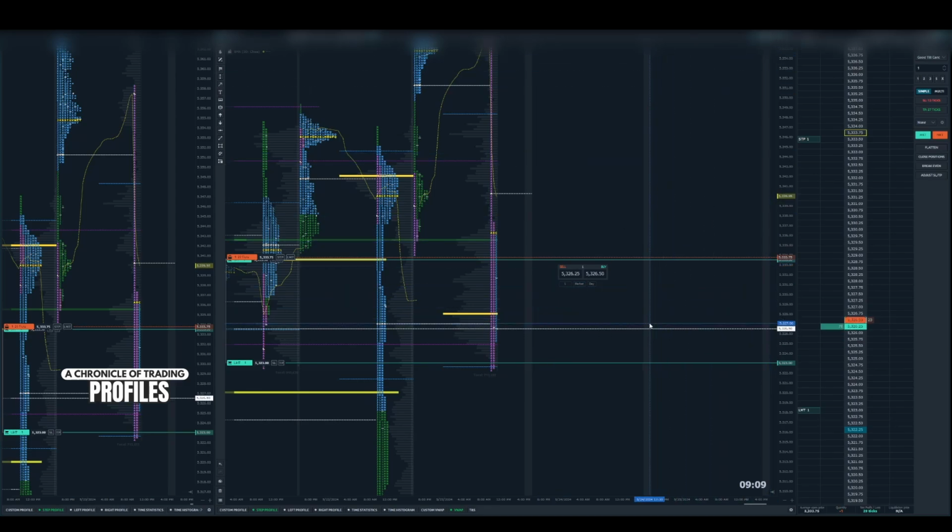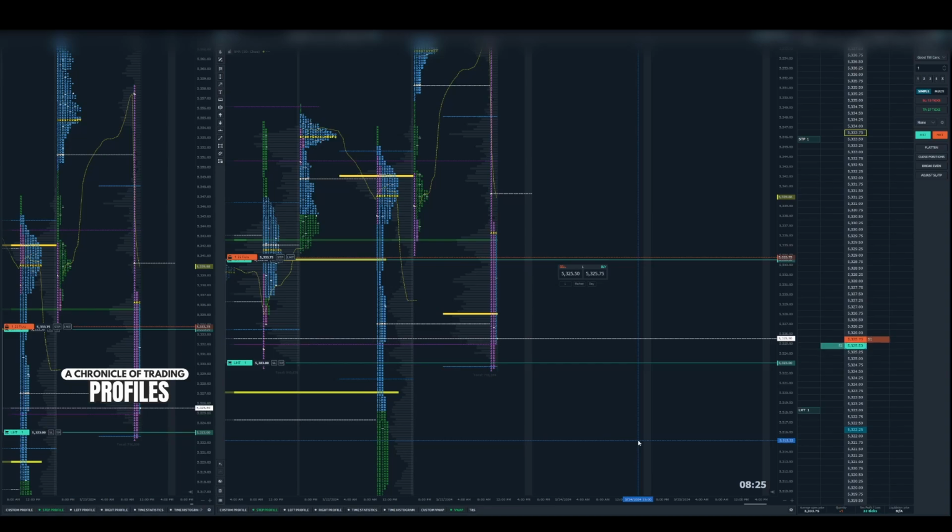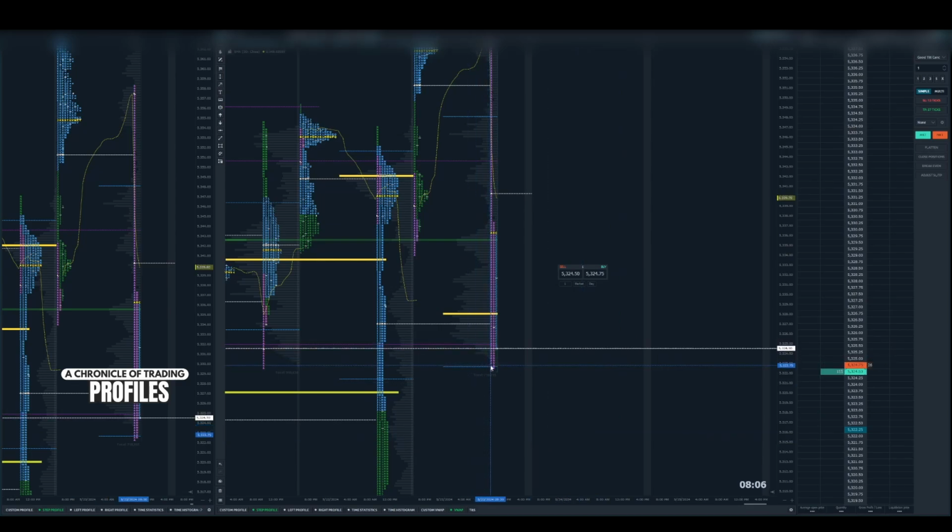And it does end up fixing that poor low, but then the D period does take all of that back, and it moves up a little higher. And of course, you had the G period, which was a pretty nice short, somewhere right in here, I think on this push. Yep, right there was 34 ticks on that last one.